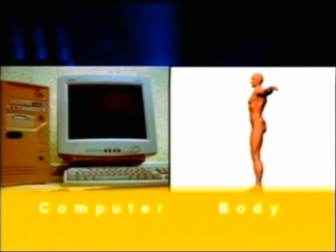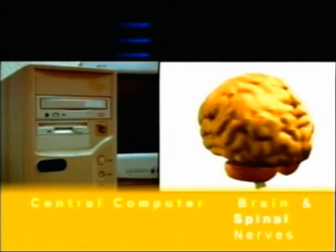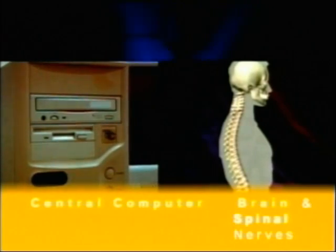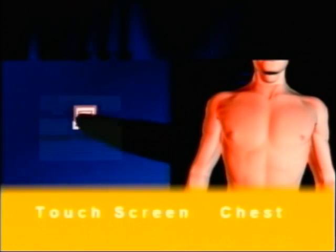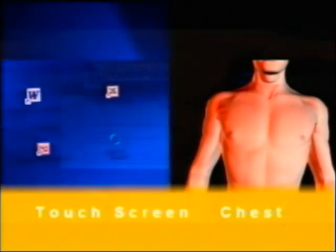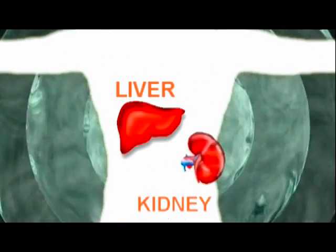To make this easier to understand, let's use the analogy that our body is a computer. In fact, it is the best computer ever invented. The brain and the spinal nerves are the central computer or processor. Our chest will be a touch screen. Like in your computer, you have icons that represent specific programs like Word, Excel, or PowerPoint. In your body, there are specific points in your chest that represent a specific organ, like your liver, kidney, and others.